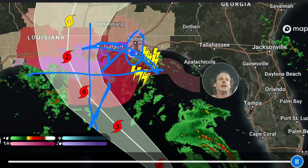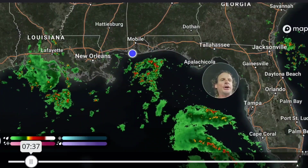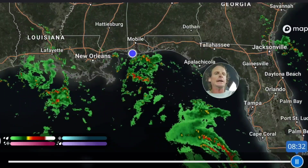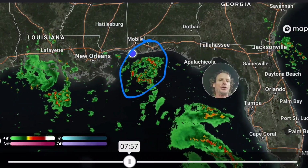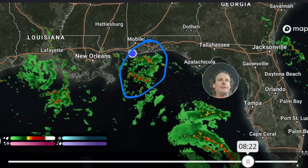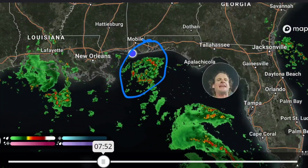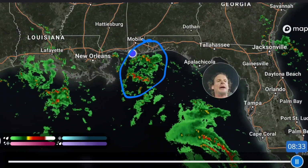Now, if I put this little loop into motion, you'll see that some of these outer squalls are about to make their way right here. So I put it into motion, and again, you can see right where we are in that blue dot area, we have squalls that are about to touch down here. So I just showed you off in the distance, and in that last segment, you saw the clouds rolling in. Well, here they come. So these will be some of the outside squalls that are being generated from Ida.